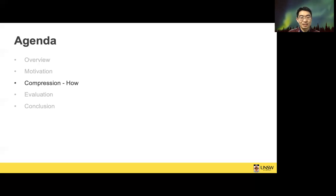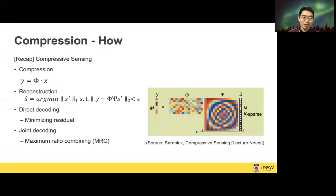Next is the technical part, and we will discuss compression in detail. We choose to use compressive sensing, which is simple and efficient. First of all, here we briefly review compressive sensing. I cite Baraniuk's lecture notes here, which I personally really appreciate. It clearly shows how compressive sensing is done. It also shows the key factors, including the projection or measurement matrix phi, the dictionary psi, the sparse vector S and the raw data X, as well as the compressed signal Y. Of course, one basic condition for compressive sensing is the RIP condition. For brevity, we skip the discussion of RIP here, and we assume the condition is always met.